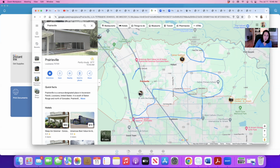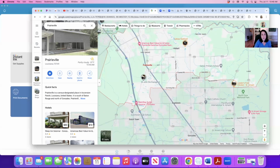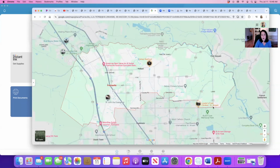So the more convenient it is, probably the higher it's going to be price-wise, just for that purpose alone, because of traffic. So we're not the only ones in Baton Rouge that have traffic. Prairieville has its traffic too, just due to the density of the amount of people that live in Prairieville. It's always growing. People are moving there all the time.